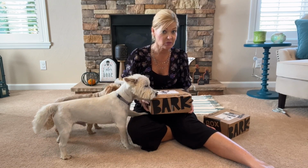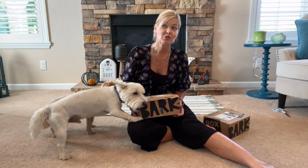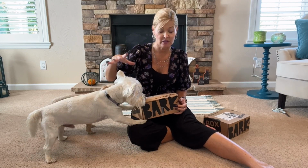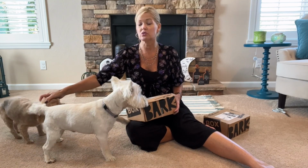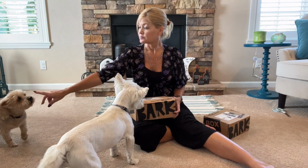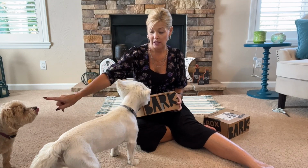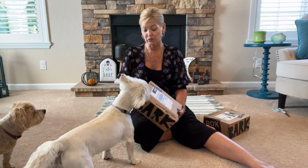Bark Box is a subscription box for dogs. You typically get two toys, two bags of treats, and an extra treat in each box. For Wyatt's size, it is $22 a month. They do have add-ons and you can shop their store. You can also double up, so lots of options. They also have a super chewer option if you have a dog that goes through toys right away.